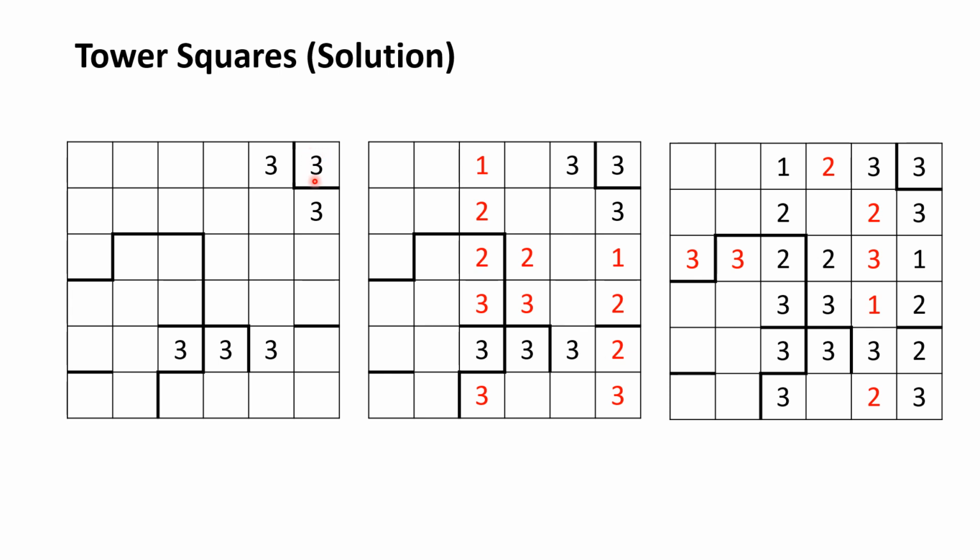What about putting a 2 in here? Well, if we put a 2 in here, then we have to put a 2 here, and then we have to put 3 3s in these 4 spaces. But we're not allowed to put the same number next to each other unless it's separated by a bold line. So it wouldn't be possible to put 3 3s in these 4 spaces without having 2 of them next to each other. So this kind of gives us a foothold. That means we have to put a 3 in here, and then that means we have to put a 3 here and a 3 here.